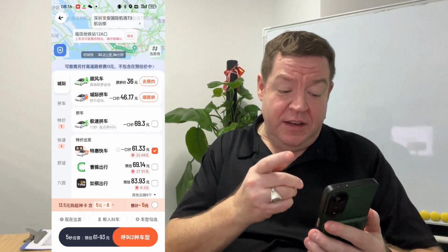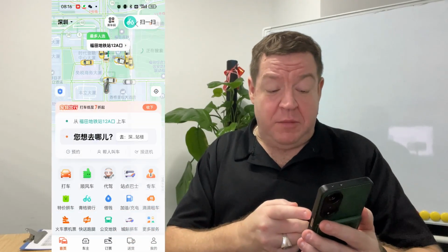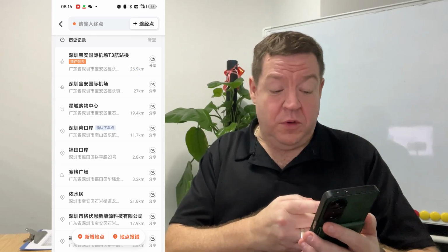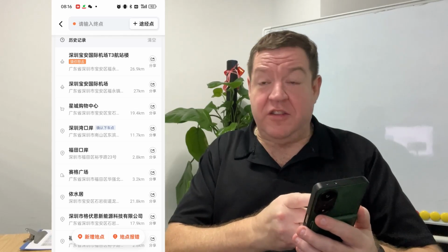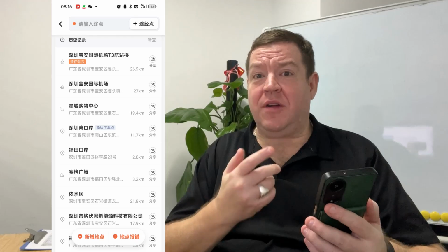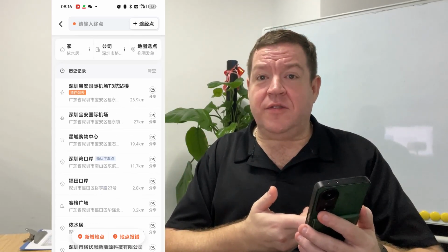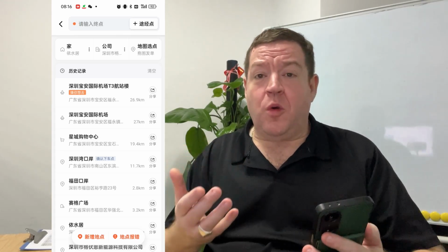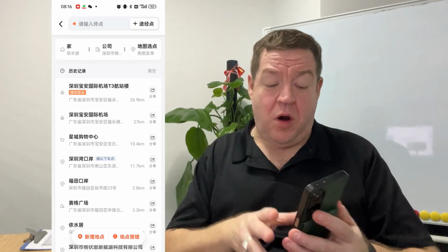And once again, it did take me getting used to being able to go through my list and see that this is my work location, this is my home location, this is the Futian border crossing, this is the Shenzhen Bay border crossing, this is Saige, etc., etc. The places that I typically go, I've learned the Chinese characters for, and now it just makes it so much easier.